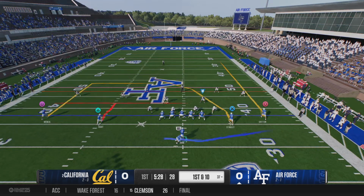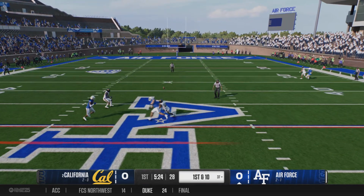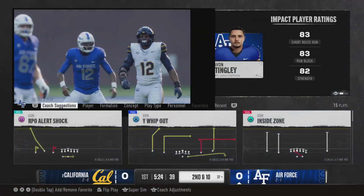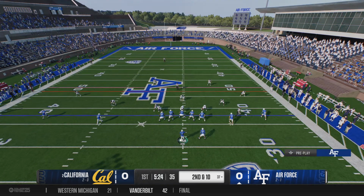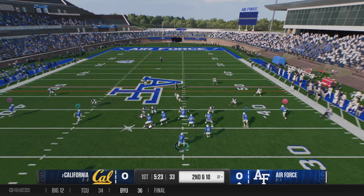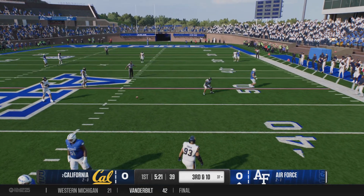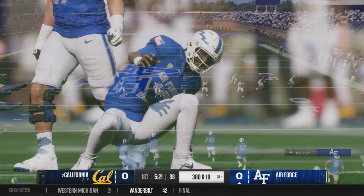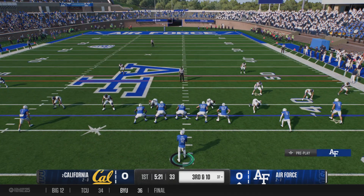A little pre-snap eye candy for the defense. Throws for the tight end. Incomplete thanks to the great defensive pressure there that sort of threw them out of rhythm. They'll line up for a second down play. They'll throw again after the incompletion. Nowhere close on that one as he got drilled trying to deliver the football, and now they face third down.